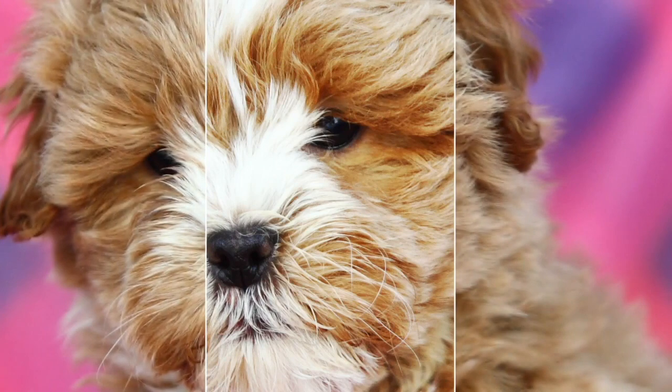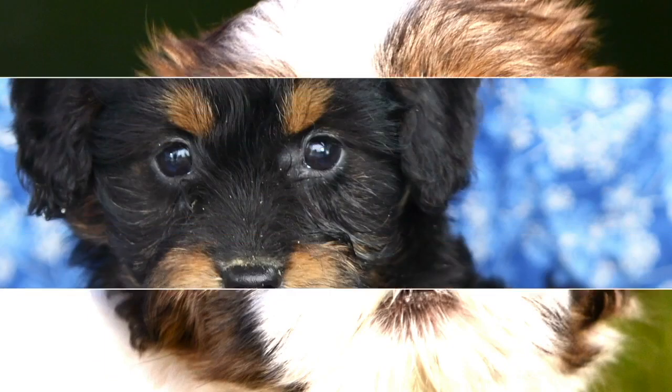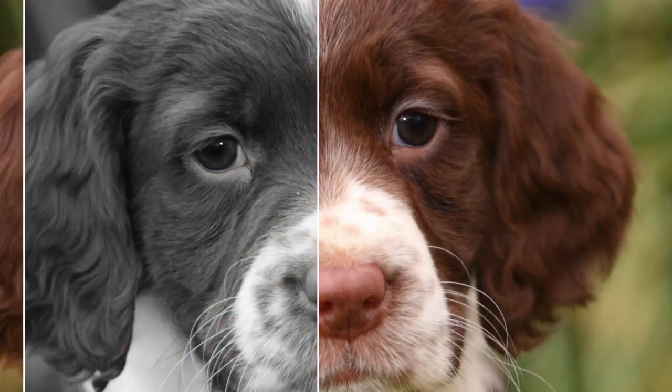So you want to buy a puppy, but where do you go? There are different places to get a puppy. You can travel to different breeders' homes to see puppies, go on your computer to buy online, visit a shelter, or go to your local pet store. Let's discuss pet store puppies as a source.